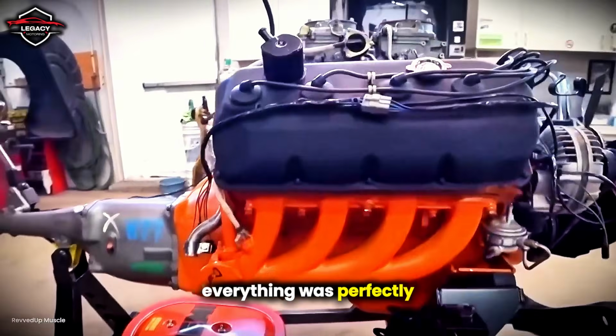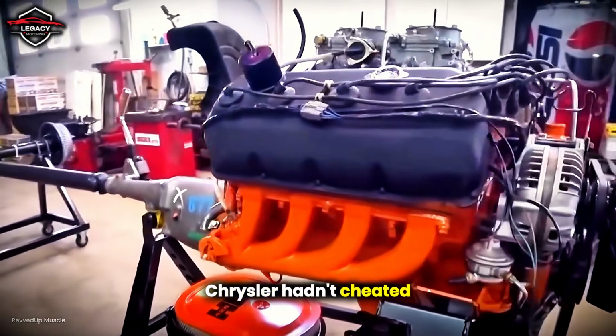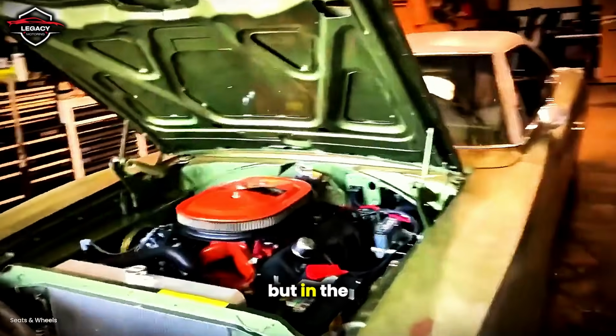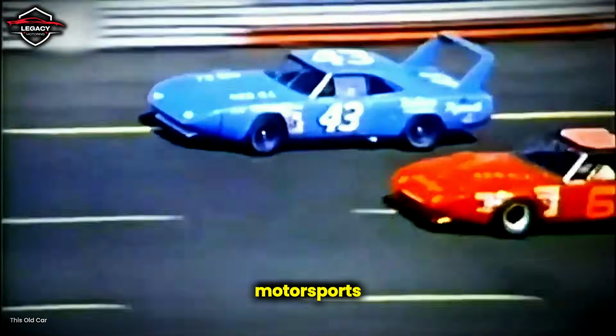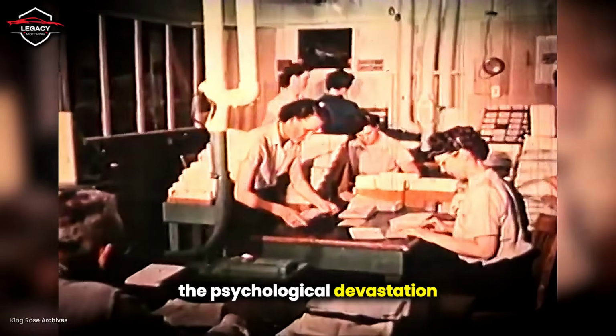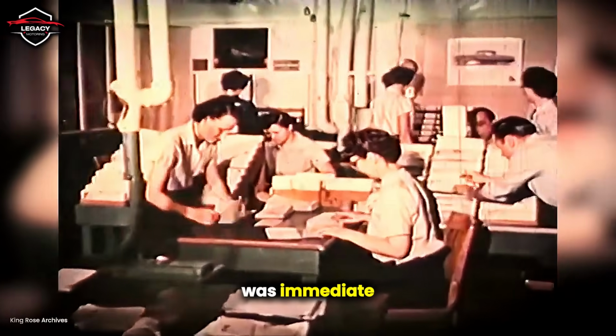Everything was perfectly legal. Chrysler hadn't cheated. They had simply out-engineered everyone else. But in the world of professional motorsports, out-engineering your rivals too thoroughly is often the fastest way to get yourself outlawed. The psychological devastation on the competition was immediate.